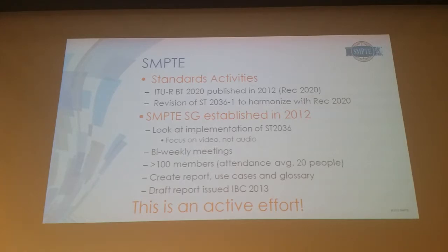So the committee has been holding bi-weekly meetings, well over 100 members, typically 20 or more on call. And the goal of the committee is to produce a report, produce use cases, and produce a glossary of terms, because we now have new terms we have to talk about. This is very much an active effort. And the report was issued, the draft was issued just before IBC in 2013. Alan, do we have a final date for the final report? NAB? It's supposed to be NAB this year. It would make sense they want to release that for NAB.